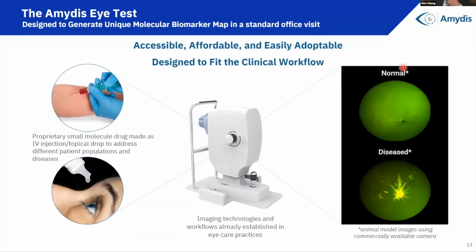So, this is how we envision the Amydis eye test to work within a standard office visit, within the normal clinical workflow. Patients will come in, they get a tracer, either as an injection or a drop. And you're looking at this picture and you're thinking, oh, this is an example of research. No. This is not research. This literal step happens every day in ophthalmology practices. This afternoon in my own clinic here at the University of California, San Diego. I can look at this syringe and I already know that's either 10 or 25% fluorescein going into a vein to look at the blood vessels in the eye. And then we use a standard camera, of which there's many types, to look for the absence or presence of disease.